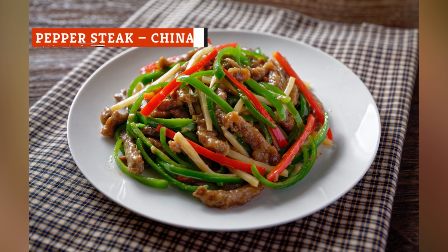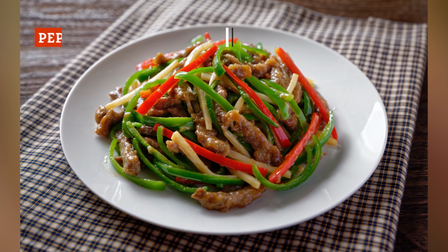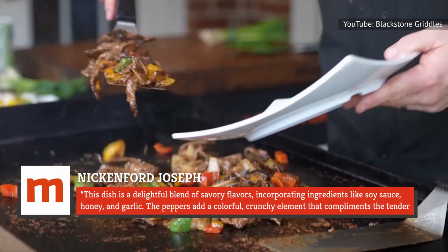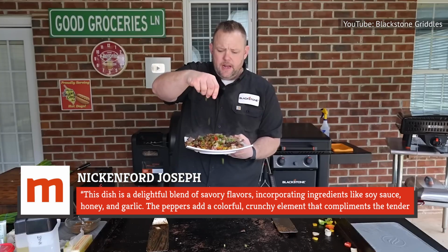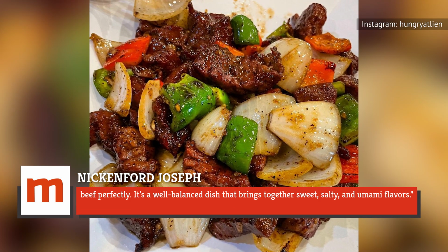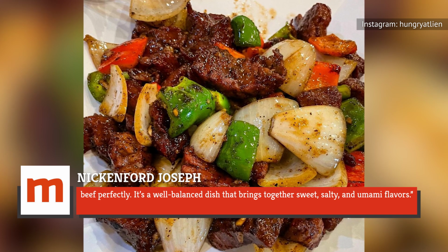Pepper steak is the perfect stir-fry dish, packed with tasty strips of marinated steak and bright veggies. As Nick and Fur Joseph said, this dish is a delightful blend of savory flavors, incorporating ingredients like soy sauce, honey, and garlic. The peppers add a colorful, crunchy element that complements the tender beef perfectly. It's a well-balanced dish that brings together sweet, salty, and umami flavors.